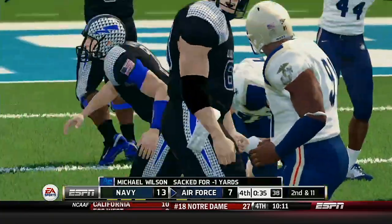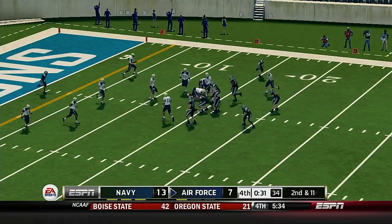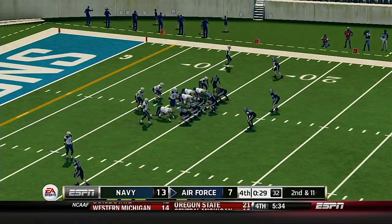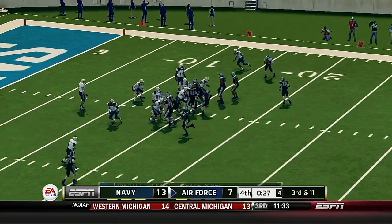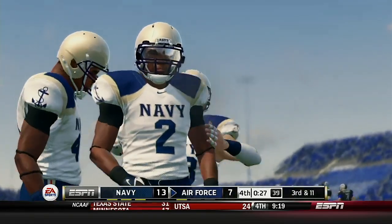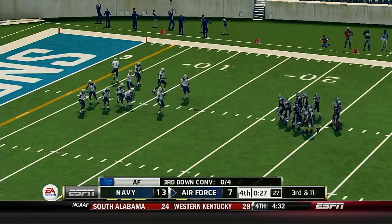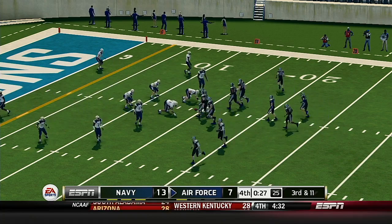He's wrapped up for the sack. Loss of 2 yards on the play. That'll bring up second and 11. Ready! The spike will stop the clock. Here's the 11th play of the drive.